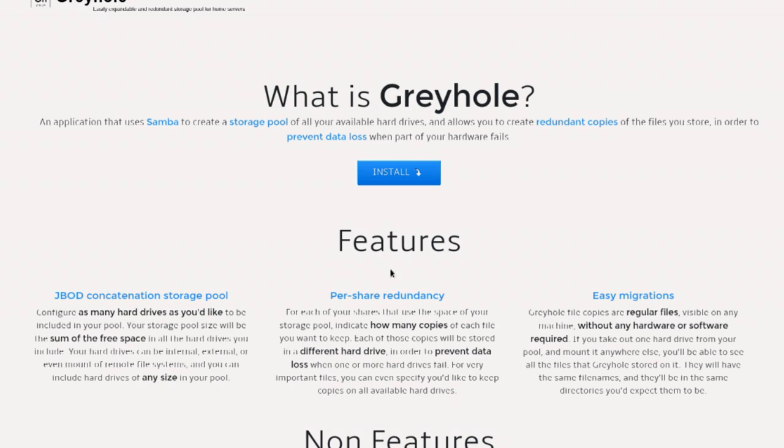But Greyhole is an application that uses Samba to create storage pools of all of your different various hard drives and allows you to create redundant copies of the files you store in there. So essentially, if one of those drives fails, you have a copy somewhere else. And you can use as many hard drives as you like to be included in the pool. Your storage pool will be the sum of the free space in all of the hard drives you include.